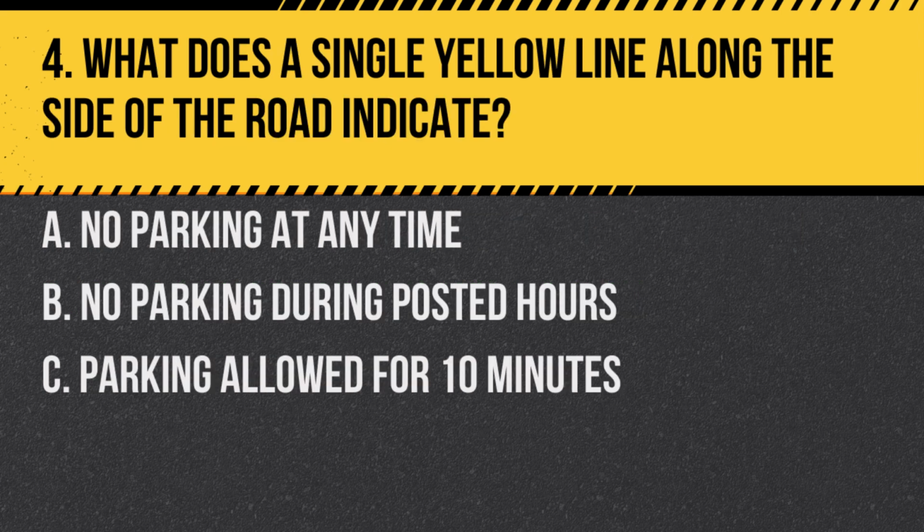Question 4. What does a single yellow line along the side of the road indicate? A. No parking at any time. B. No parking during posted hours. C. Parking allowed for 10 minutes. Answer. B. No parking during posted hours. A single yellow line means no parking during the times shown on a nearby sign or at the zone entrance.